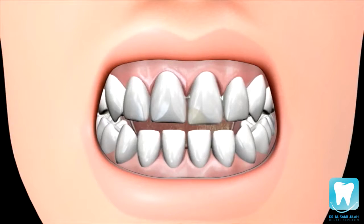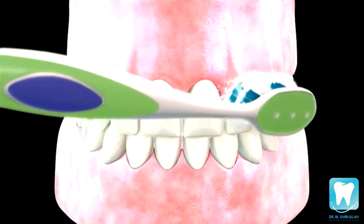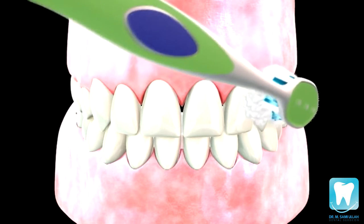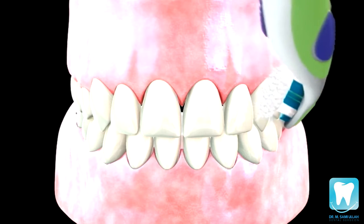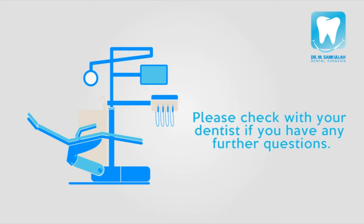Also, composite fillings may change color over time and can sometimes chip away from the tooth. Please keep in mind, the longevity of a filling depends in large part on your oral hygiene and diet, so be sure to maintain your filling with proper brushing and flossing. If you have any additional questions, please consult your dentist.